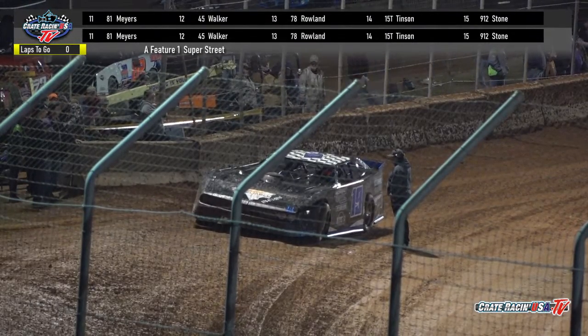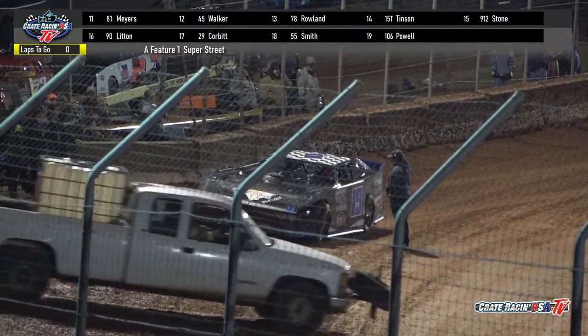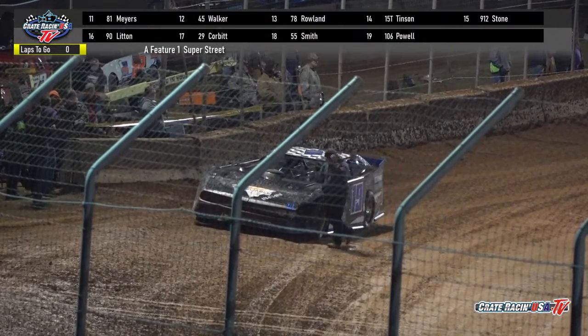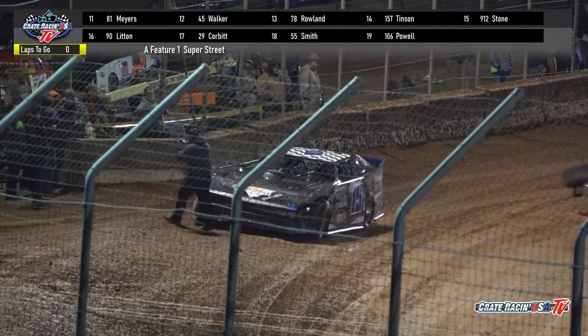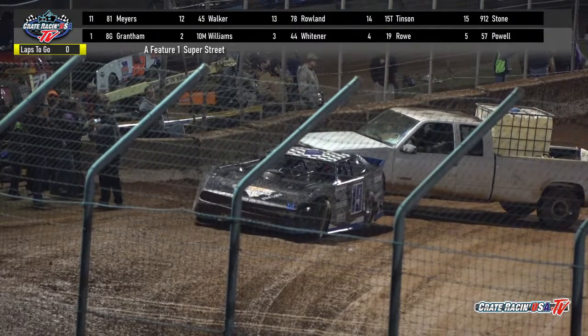In our first feature of the night, 6 total classes tonight, including the $10,000 to win, 50 lap Rogers Dabbs Performance Parts Crate Racing USA Dirt Late Model Series feature event. And it looks like he's going to have a push.